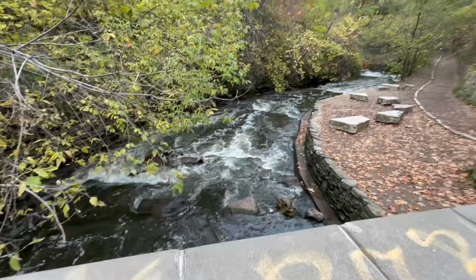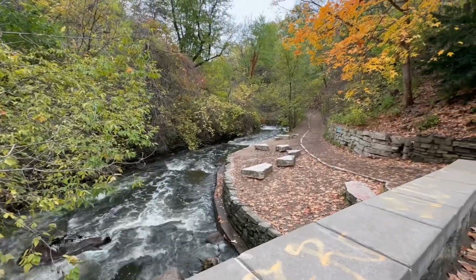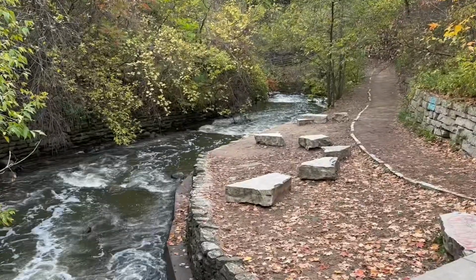FYI, the falls is available to those wanting to do professional photo shoots, but you would have to obtain a permit beforehand to do so.